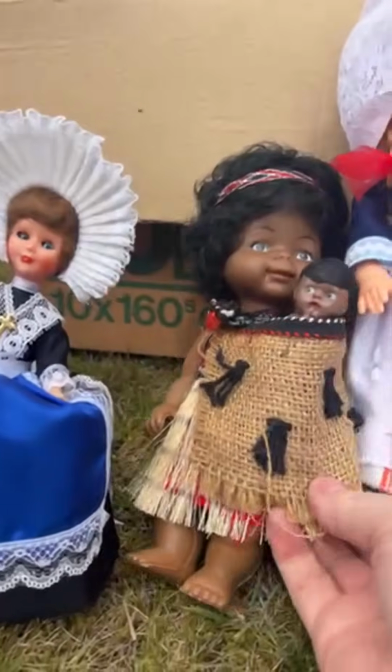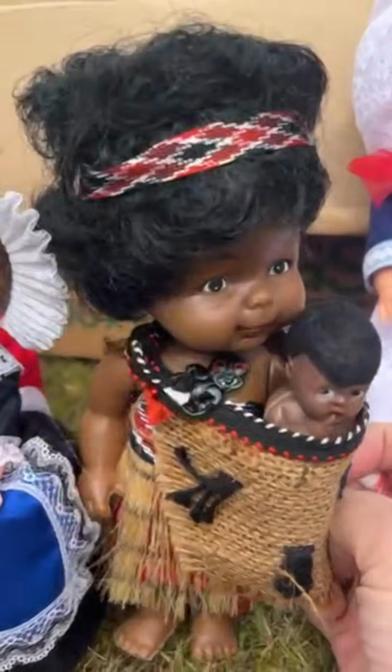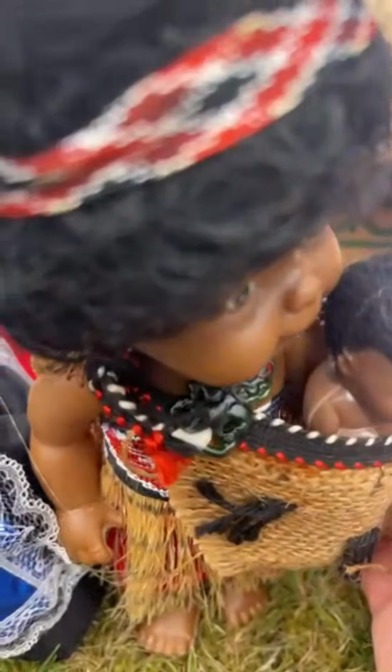And the baby's got the cutest face, and she's the happiest of all the national costume dolls. But look, she's wearing a tiki. Can you see the green?